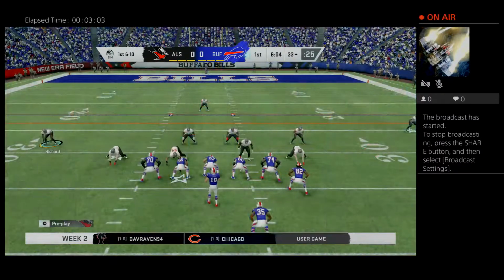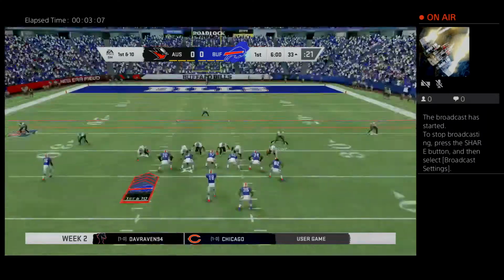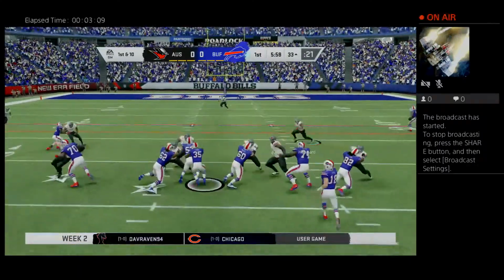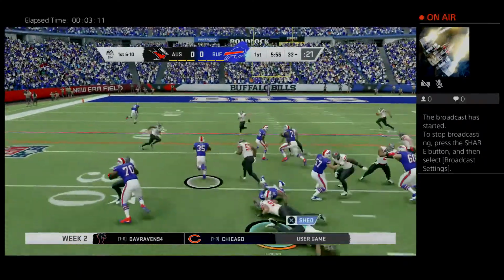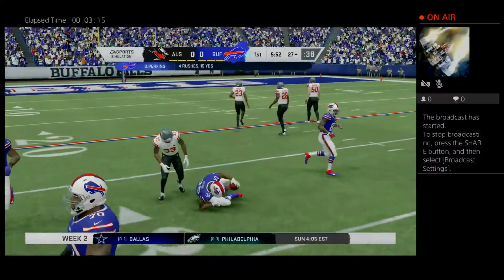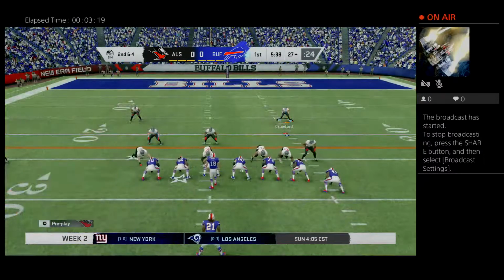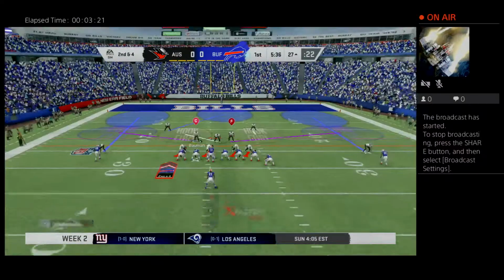If you make the stop there, maybe you hold them to 3 on this opening drive. They didn't get the stop. Yeah, new set of downs now. Now you're worried about, just as you pointed out, not just giving up 3, possibly giving up 6. Let's see what they decide to do here, because they've got to change up what they have been doing. It hasn't been working. It's a 6-yard pickup, and it gets them to 2nd and 4.